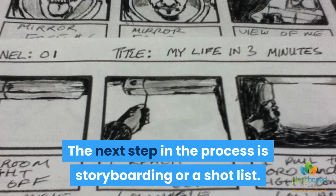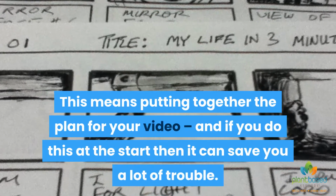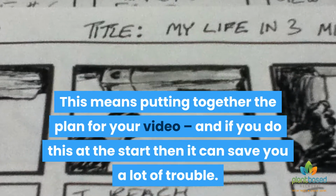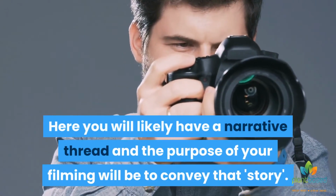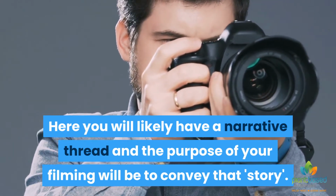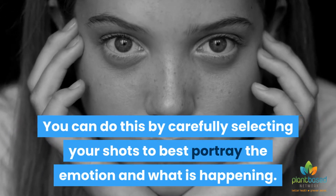The next step in the process is storyboarding or a shot list. This means putting together the plan for your video. And if you do this at the start, then it can save you a lot of trouble. This is especially useful if you are making an advert. Here you will likely have a narrative thread, and the purpose of your filming will be to convey that story. You can do this by carefully selecting your shots to best portray the emotion and what is happening.